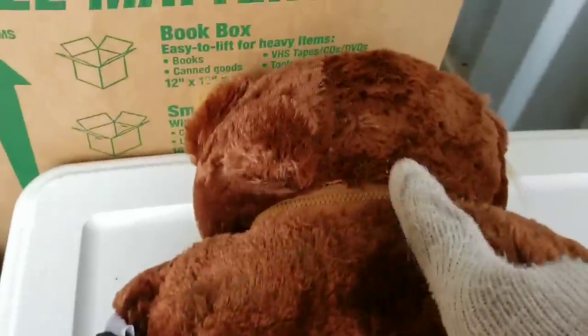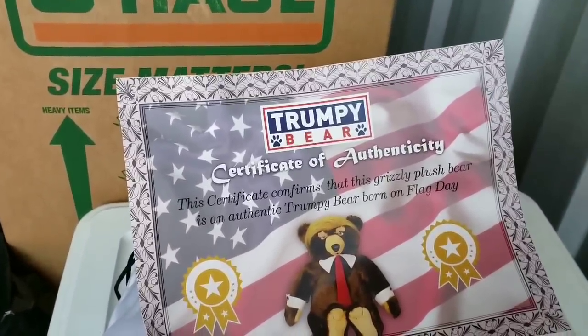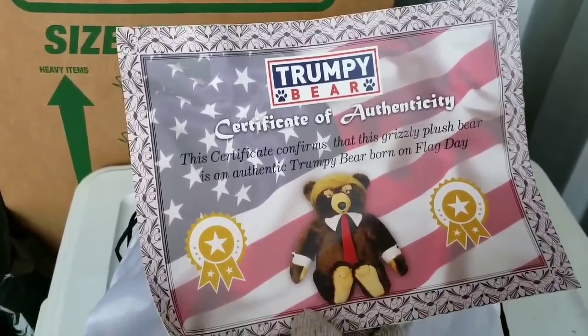Oh, and it looks like you put stuff in here. There's a zipper back there. What's this? Trumpy Bear, Certificate of Authenticity. Grizzly plush, authentic. Okay, so there you have it. We have a Trumpy Bear. I'm going to set that aside.